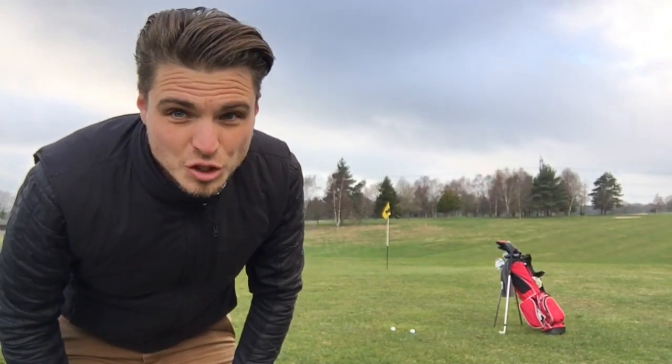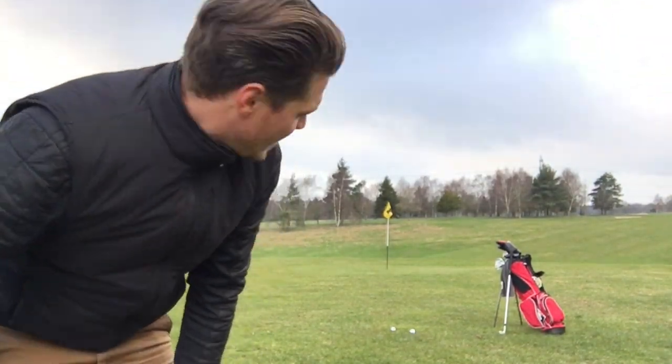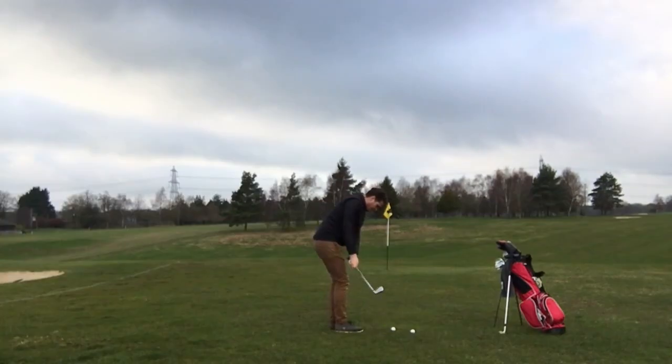I've just hit both of those shots so far past that green. I'll pick which one looks the hardest, so we're going to play that twice. I'm taking no risks here. I'm going with a 7-iron and I'm going with a little bump and run.